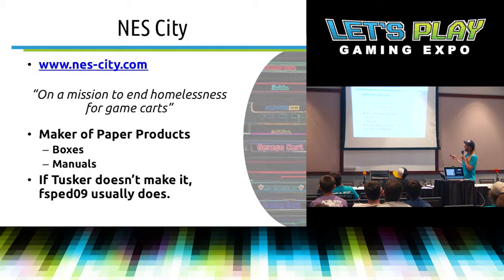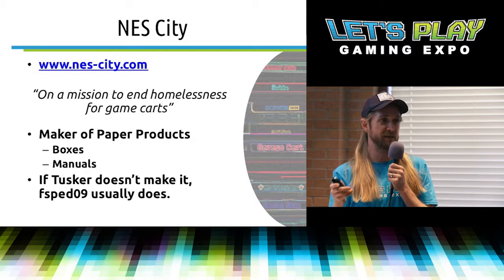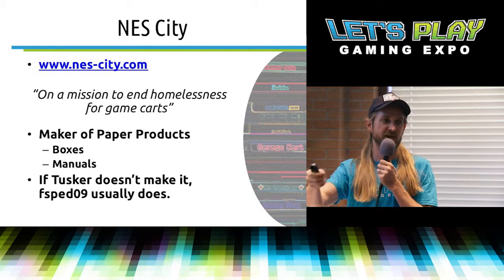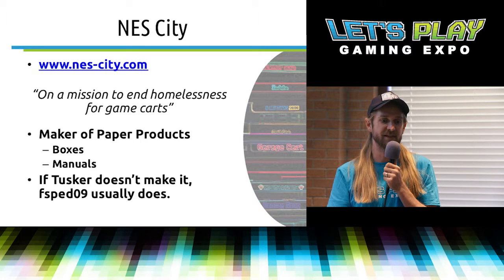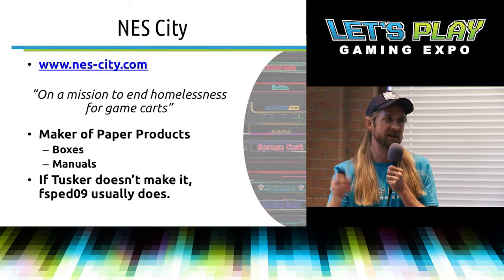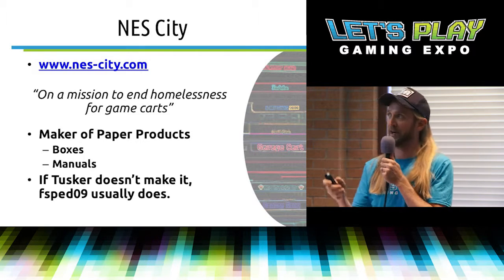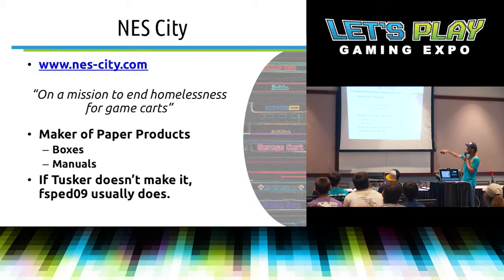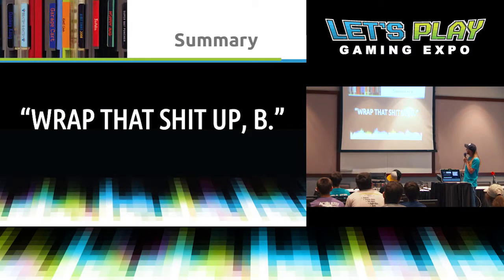NES City, another guy who makes paper. Usually, if Uncle Tusk isn't making something, then it's this guy. They kind of trade off. So, like, if something needs a box, if one guy isn't making it, it's a pretty good bet that the other guy has it. Yeah, look, right down there. If Tusker doesn't make it, FSped09 usually does. That's his name on NintendoAge.